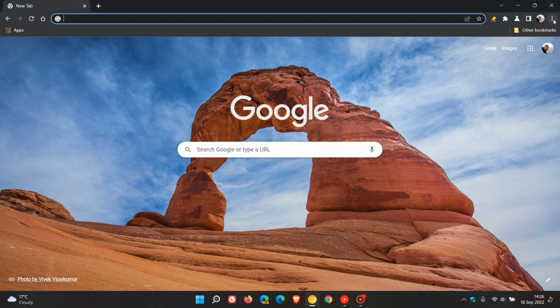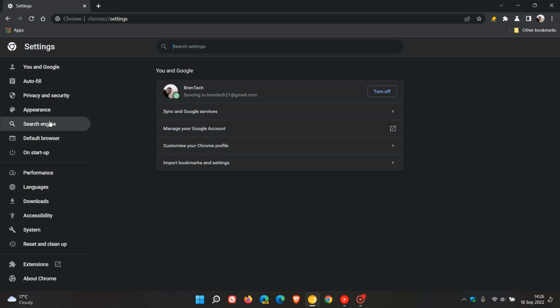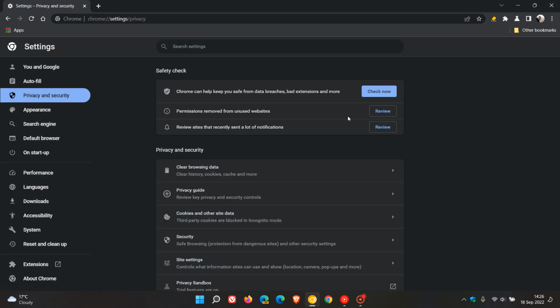Now you will see, if we head back to the settings menu, privacy and security, we get the two modules as mentioned. The first is review permissions removed from unused websites, and the second is review sites that recently sent a lot of notifications. Now these are actually current features in the browser, but Google has just moved them now as modules to be part of the Safety Check tool.